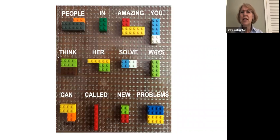But the thing to notice is that each word has a very unique and distinct Lego pattern that goes with it. So for people, you see you have to have a small orange block with three dots, and it has to sit to the top and right of a gray block that has 12 dots arranged in two rows. If you put a different size gray block there, it would be wrong. It would not match the proper code.